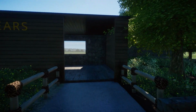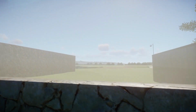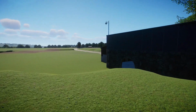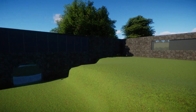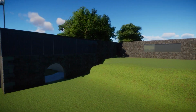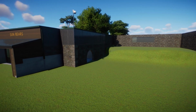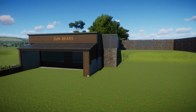So we'll just pop you guys in here. This gives you a really good overview of the habitat. It's kind of on two different layers here: you've got the bit at the bottom and then the bit at the top. If the sun bears are not playing about outside, then you would come down to this part and see if they're chilling out in their bed.